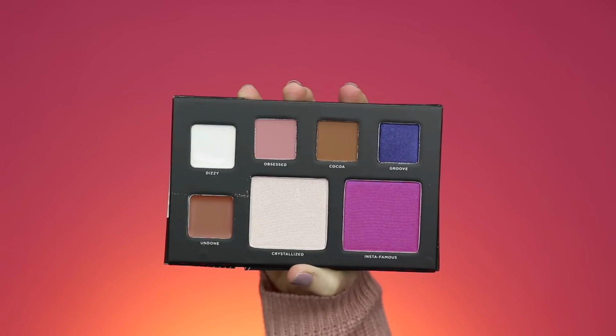So now that my eyes are done, it is time for the lips, and I'm really excited to try both of these shades out. So I'm first gonna go in with the shade Undone. This is like my favorite kind of nude shade. It's like that brown, but kind of rosy nude shade. So pretty.